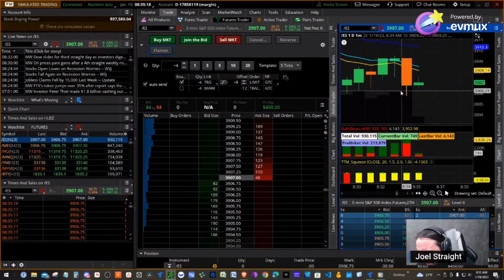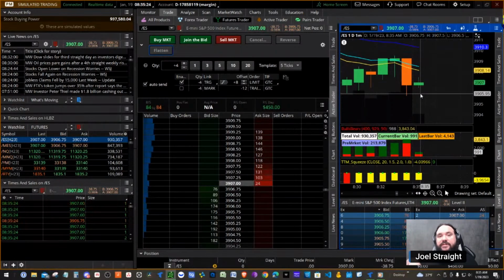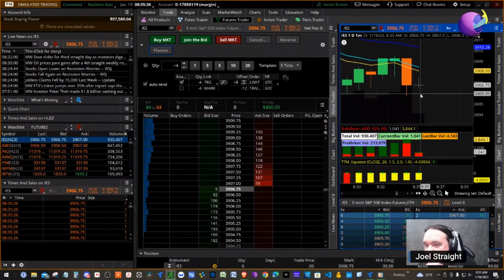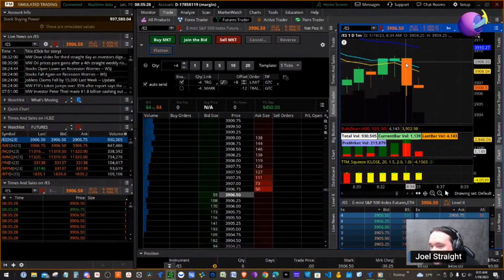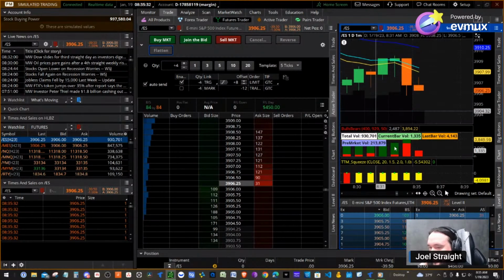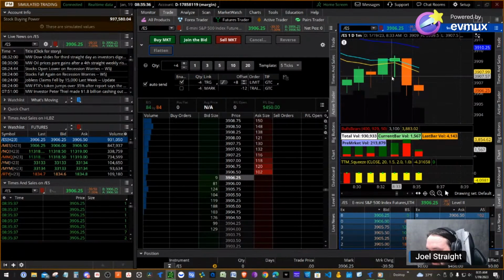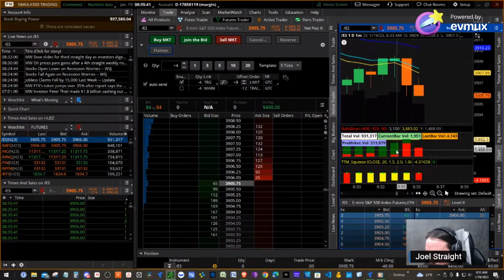4.3 to 4.1 to 3.9. So all the momentum just left the TTM off of this red here. Funny enough, if you look at this one was almost completely buys. Look at the difference there between the bulls and the bears. Bulls being the green.